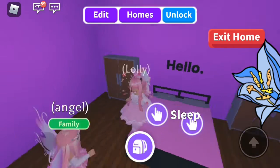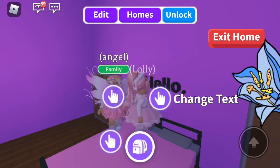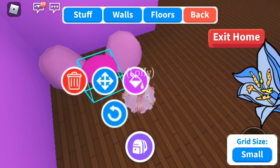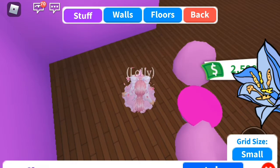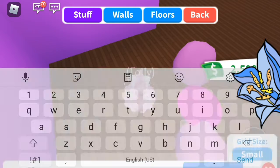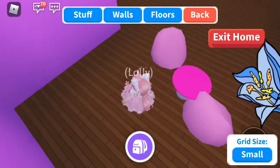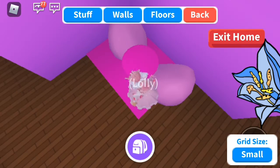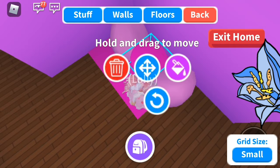I think it's loading. Oh, I forgot to add a rug. Why did I? Yeah. I'm going to add a rug so it looks homier. Where's the basic rug? There we go, the living area. Okay, I'm in a chilling area now.